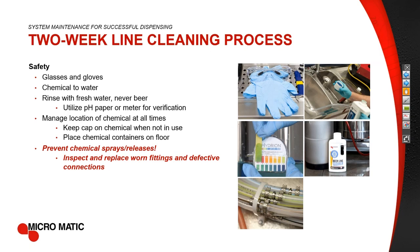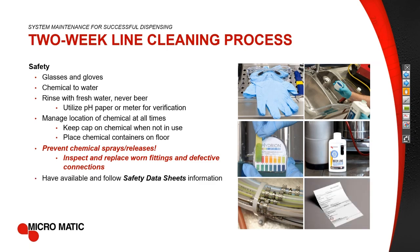When we do clean, we generally use warmer water, and we could be using higher pressure because of recirculating cleaning pumps. That can put some stress and strain on parts and pieces, hoses and that. So we want to make sure we're inspecting for worn fittings and any defective connections. It could be a minor thing, but it could be a bigger issue when we're cleaning. And then know what chemicals we're using. Safety data sheets are always a good thing to have posted somewhere in the facility.